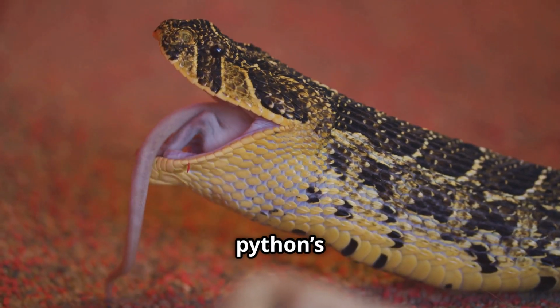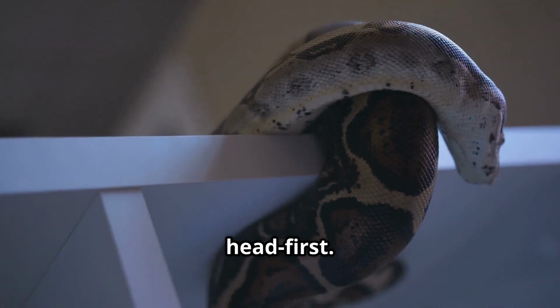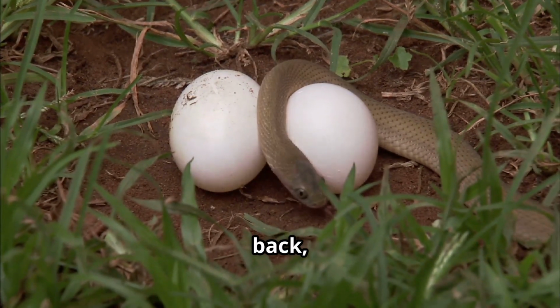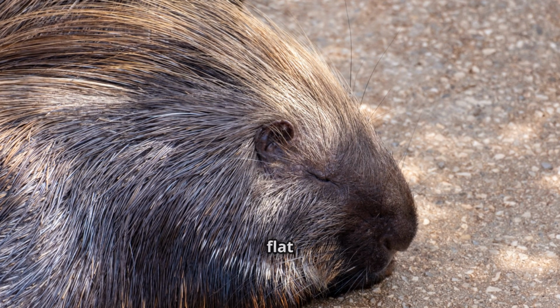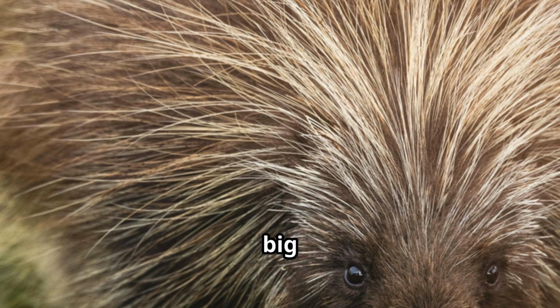So what's the python's strategy here? It usually tries to swallow its prey head first. This helps limbs fold back, making it easier to get down. With a porcupine, the idea is that the quills will lie flat against the body if swallowed head first. But that's a big if.